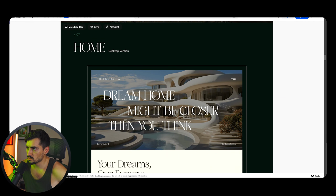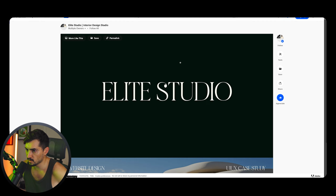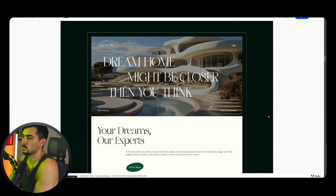Like, I mean, screenshot, sorry, not screenshot. Have this bit at the very top, like here. And then you probably could have got rid of this section here and put a little mock-up with the browser. That would have been cool.